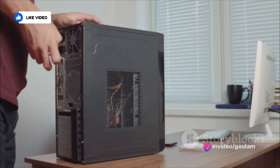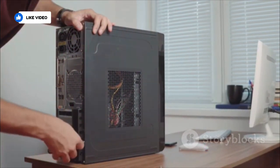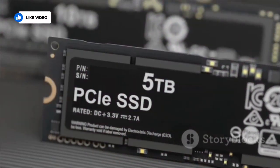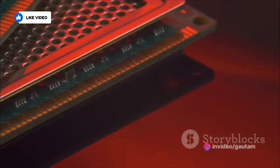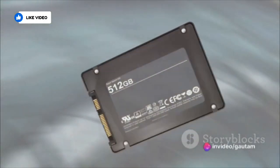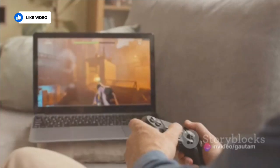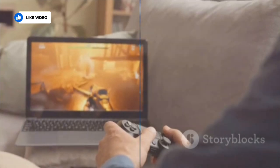When it comes to memory, this laptop can be loaded up with up to 64 GB of DDR5 4800 MHz RAM. That's a lot of room for your games, apps, and files. It's like having a warehouse in your laptop. And for storage, you can choose up to a 2 TB PCIe Gen 4 X4 SSD. That's like having your own personal library of games at your fingertips.